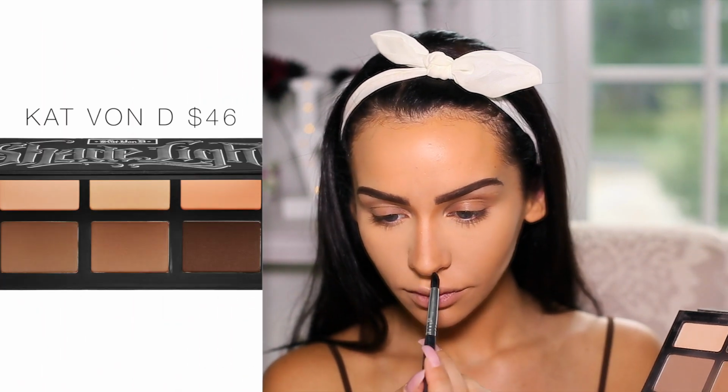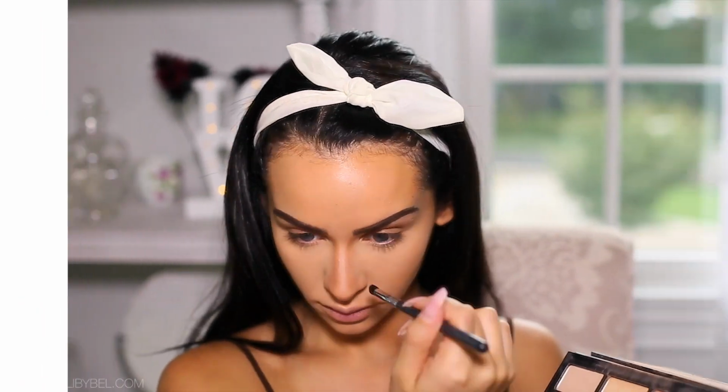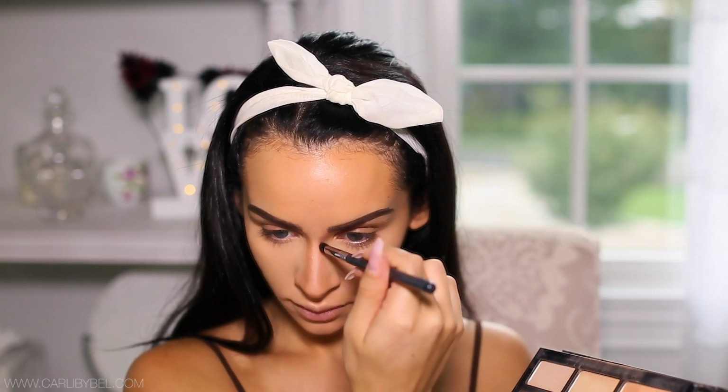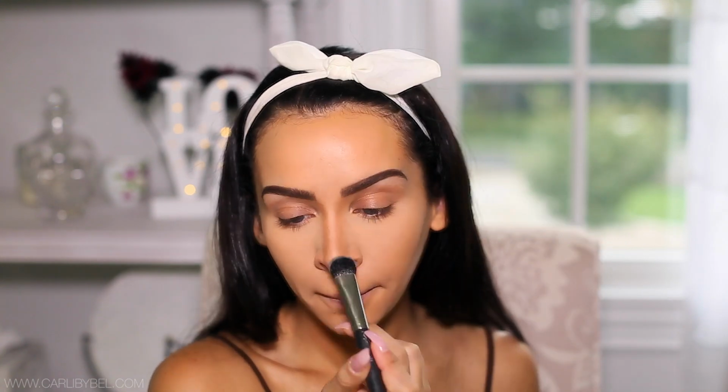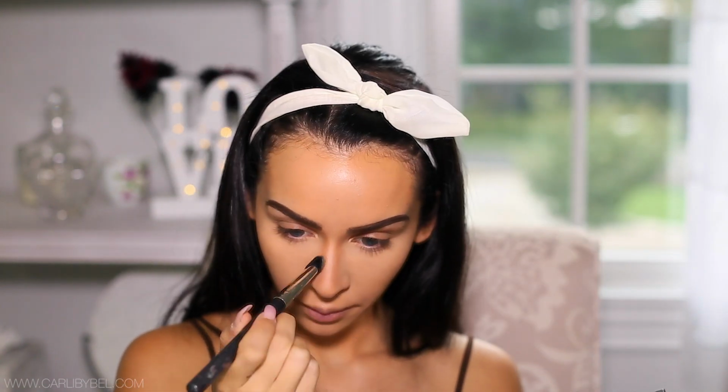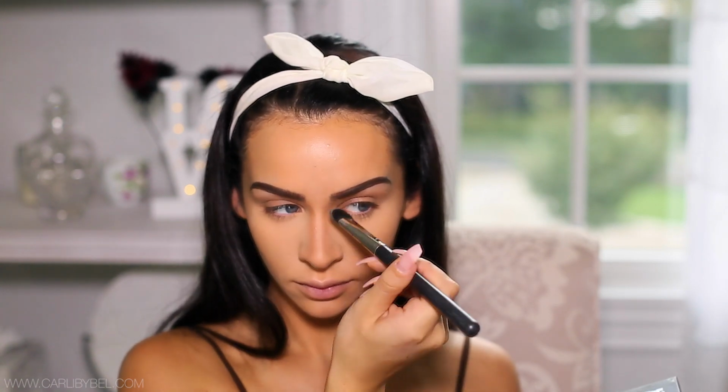So picking up my Kat Von D Shade and Light palette, I am using the grayer tone, and I'm going over the sides of my nose. I know at this point it looks a little bit crazy, but I'm gonna tone it down a bit, don't you worry. So I'm using a little bit of a darker Kat Von D foundation shade, and then I'm picking up that peachy tone from the Shade and Light palette just to go over it to kind of diffuse it a bit.